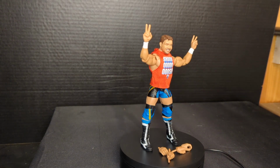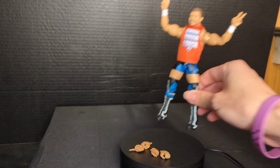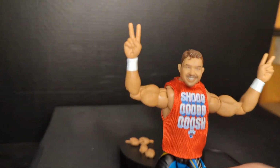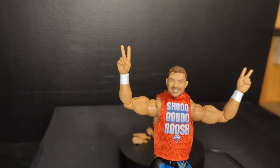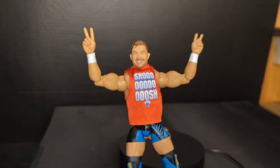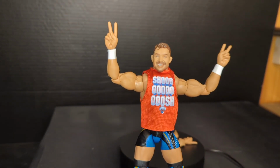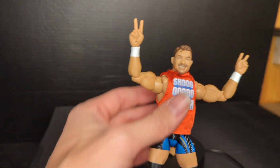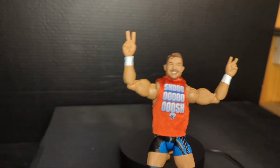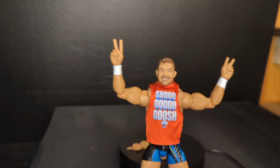The only thing I could find wrong with this figure is, if you guys look, the shoosh is printed off to this side a little bit too far. I just had to try and find one thing wrong with it, and that's really the only thing. I'm not even upset about that, but I had to try and find one thing wrong with this, right? I mean, a perfect figure should be legendary. That should be absolutely legendary.